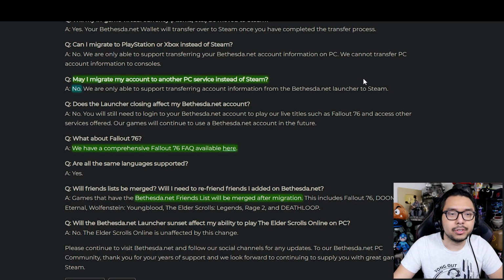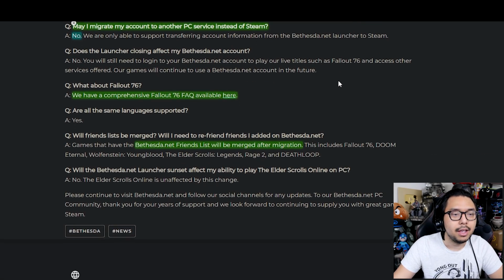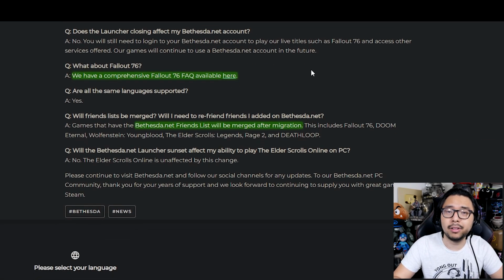A few final details include that you cannot migrate the Bethesda launcher stuff to other launchers like Epic Games. They are strictly partnering with Steam for this. And then what about Fallout 76? Apparently there's a whole other side of things with Fallout 76, so there is a whole FAQ dedicated to that game as to how that will be affected by the shutdown of this launcher.